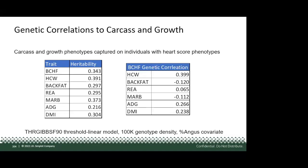Genetic correlations, similar to Scott's data, carcass weights are our largest association. So the genetic correlation between heart failure, heart score, and carcass weight is about 0.4. Gain and dry matter intake also have some moderate correlation there.